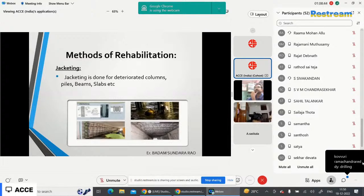this polymer-based concrete, so that the sections can be very thin and there is no need of curing, because you are doing this work for a building which is under use. In such cases, if you go for conventional concrete, you may not be able to do proper curing. In such cases, it is highly recommended to go for polymer-based concrete, so that the sections can be very thin, effective, and the need of curing is not there.